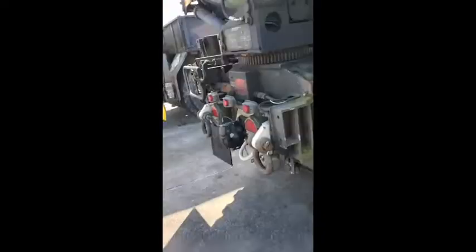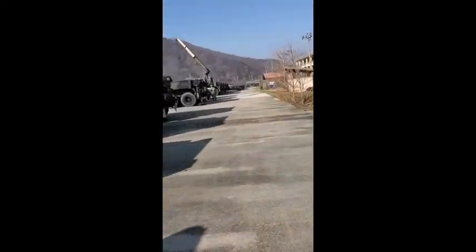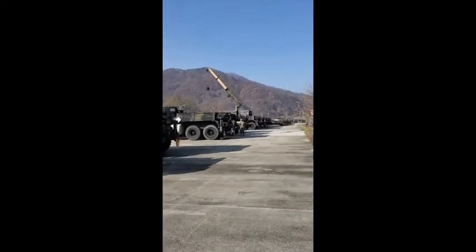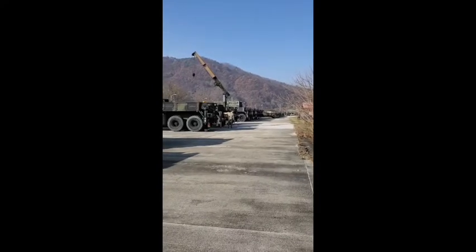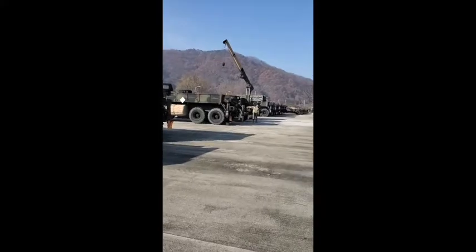Now these trucks have cranes on them, and the cranes are used to haul like pods and everything like that. Like if I turn down here, you see the crane active right there, but you see those pods on the back of the truck. That's what we would pick up, or pick up other things too, but that's what we would do.